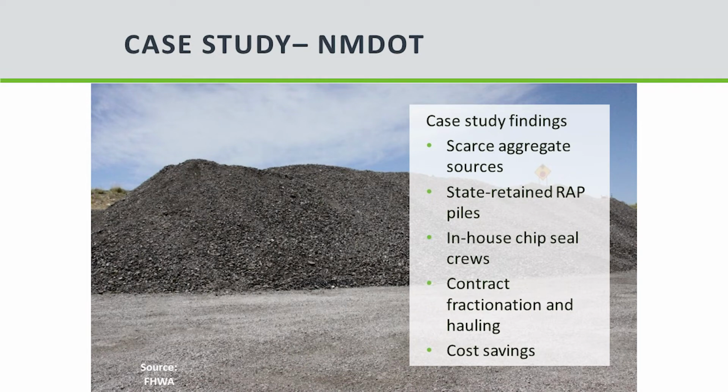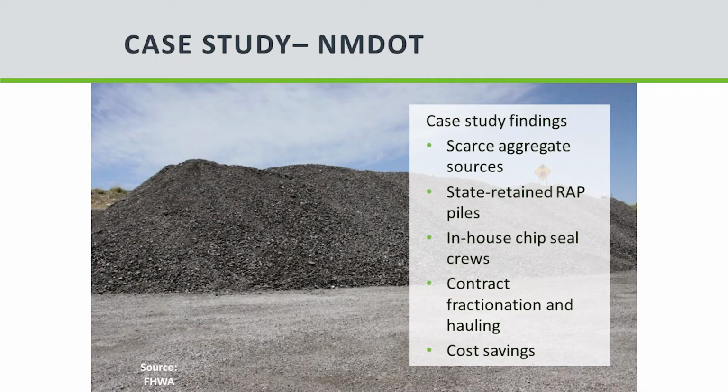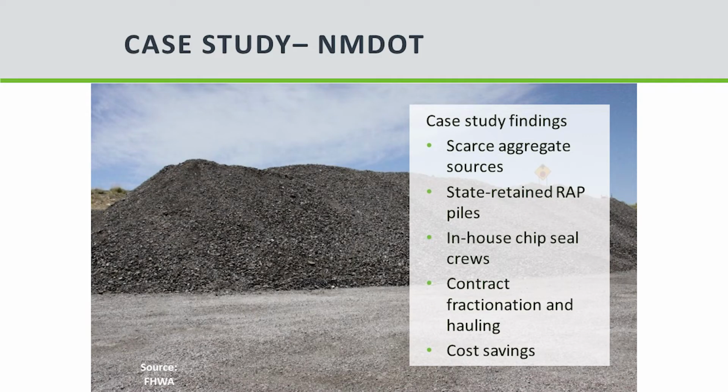I pointed out that New Mexico was one of the states that had experience when this project started in the use of RAP in surface treatments. The information that New Mexico provided was based on, as I mentioned, they had scarce sources for high quality aggregate, and they were facing long haul distances for the chip seals that they were placing. In New Mexico, the state retained the RAP piles, and they use in-house crews to place their chip seals. So these conditions may be unique to them, although I know other agencies have variations on this in terms of in-house crews and who owns the RAP material.